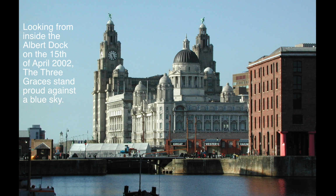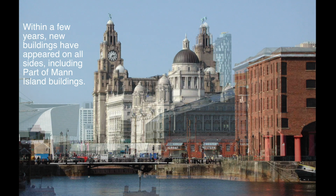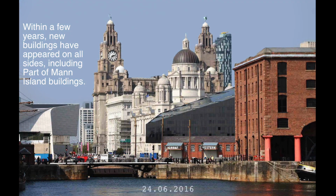Looking from inside the Albert Dock on the 15th of April 2002, the Three Graces stand proud against a blue sky. Within a few years, new buildings have appeared on all sides, including part of Man Island Buildings.